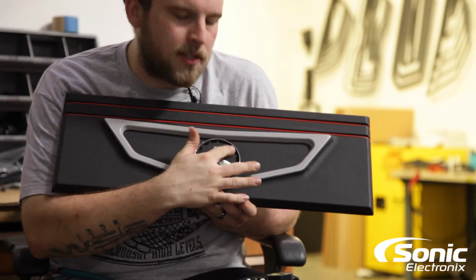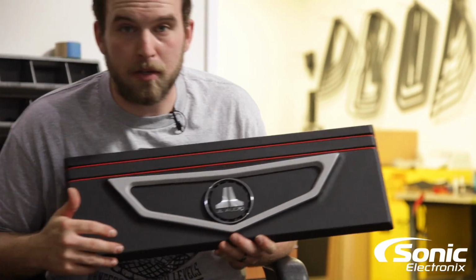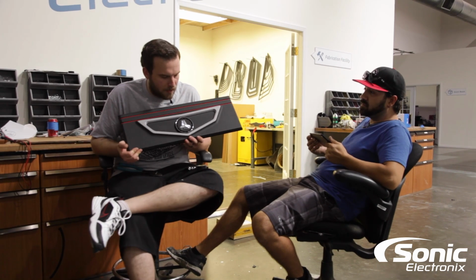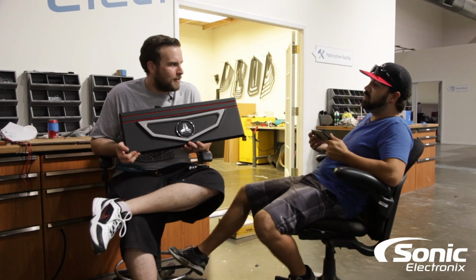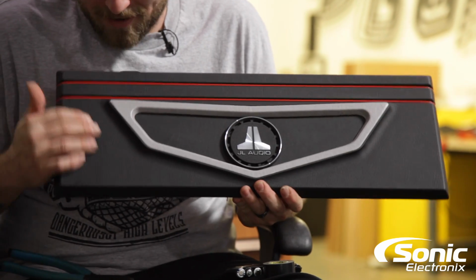The JL logo lights up red to match the red accents on the face of our miniature false wall here, or whatever you want to make it. Where did you get that cool shape from? I got it from Brian Schmidt at Mobile Solutions. It's called the Avenger template. It reminds me of the Caddy grill, and I like it. I like it too. What about the red stripes? That's a secret. So you're not going to tell? No, I'm not going to tell you that.